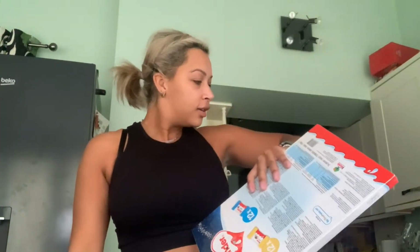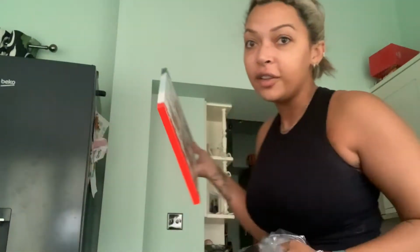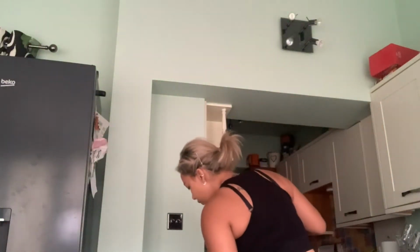I am so tired, but it is December the 4th. Obviously, I have advent calendars split between two houses. I have this one here, and then I have one at my mum's. I've already been out this morning and dropped Max and his brother off at the train station. I'm just sat in bed.